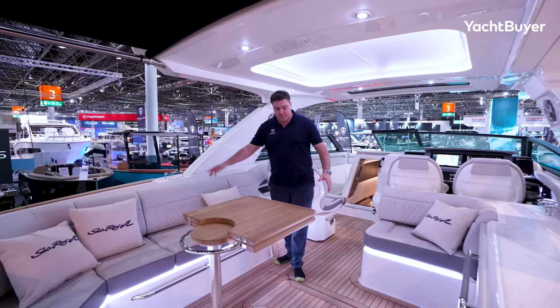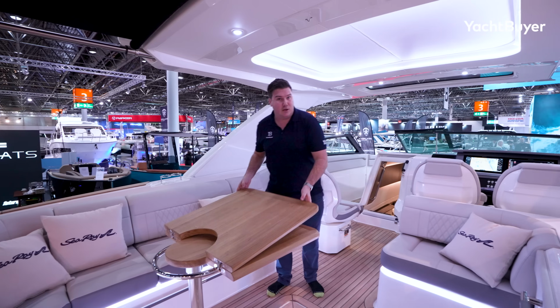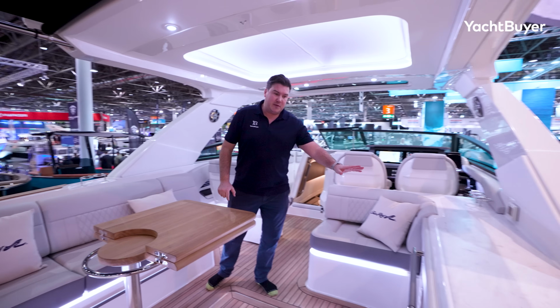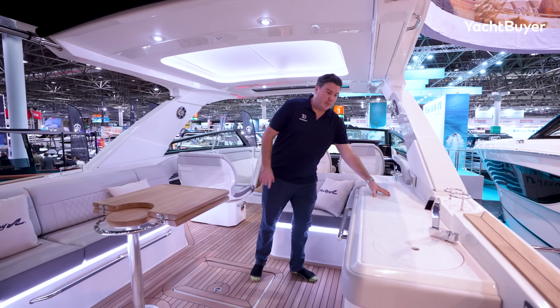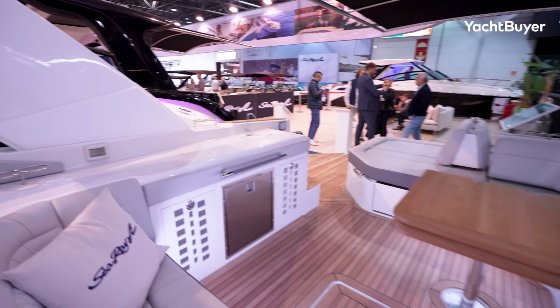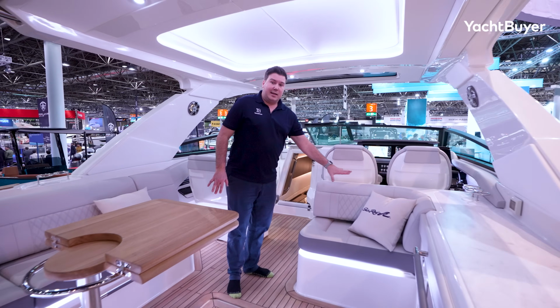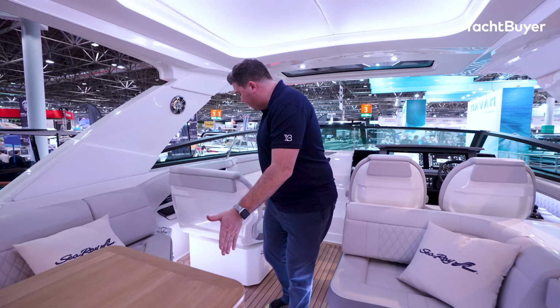Nice, comfortable seating down the port side. Big teak table that opens up for when you're dining, and that's obviously opposite the wet bar. This particular boat hasn't got the grill option, but of course you could have that if you wanted. Sink, option for a wine fridge, and there's a fridge down here as well. Nice little seat there to take yourself away facing the dining table.